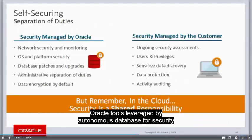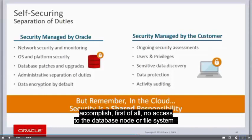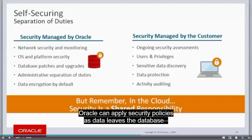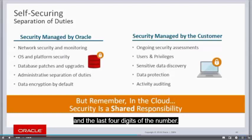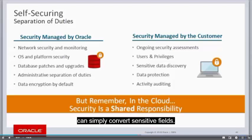Oracle tools leveraged by Autonomous Database for security are data masking and database vault, which accomplish: first of all, no access to the database node or file system. Oracle DBAs are separated from actual data. Number two, dynamic redaction and masking of data. Oracle can apply security policies as data leaves the database. For example, convert Social Security number to a representation like XX and the last four digits of the number. Number 3, static masking for test dev databases can simply convert sensitive fields.